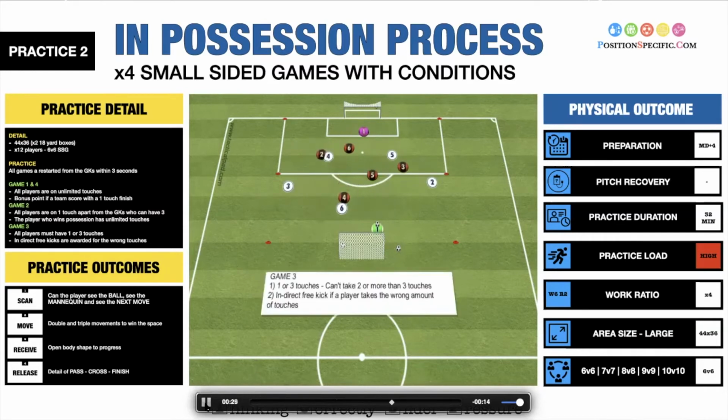Then game 3 is 1 or 3 touches. Again, just getting them to think about what they're doing, so trying to get used to what's going on around them. So when the ball's coming in, do they understand when to play 1 touch, when to play 3 touches? And they can't play 2, and they can't play more than 3. Otherwise, it's an indirect free kick. And they've got 3 seconds to get that ball down and play.